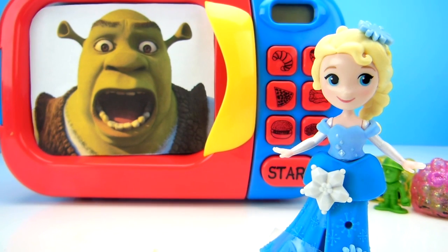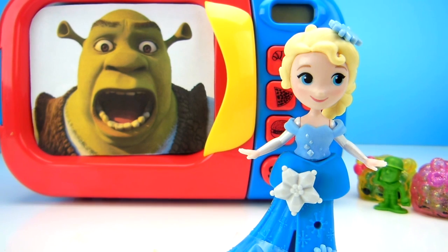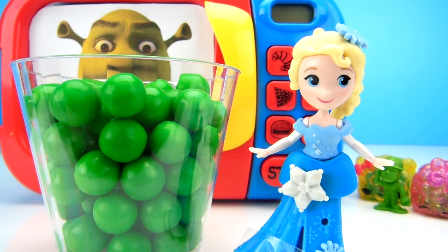Alright fans, it looks like Shrek is still hungry. Let's feed him some more gumballs. Which color is the next color of the rainbow? What color comes after yellow? That's right, it's green. Let's feed Shrek some green gumballs.